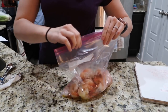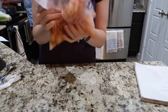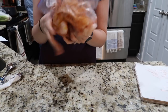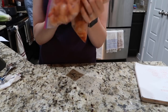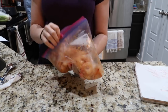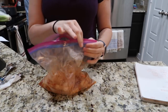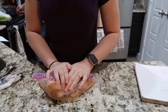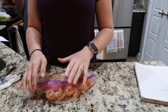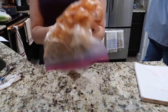The last thing I'm going to do is go ahead and seal up this bag and shake it up to make sure that all of my spices and my extra virgin olive oil and lemon juice have combined, and then I will throw this in the refrigerator until it's time to grill them on the grill. You can also do these in the oven. If you will set your oven to 400 degrees, you can put your veggies in there for 35 to 40 minutes, just stirring every 10 minutes or so, and then throw your shrimp in there with about 8 to 10 minutes to spare, because they really don't take long to just pink up because they're already cooked.